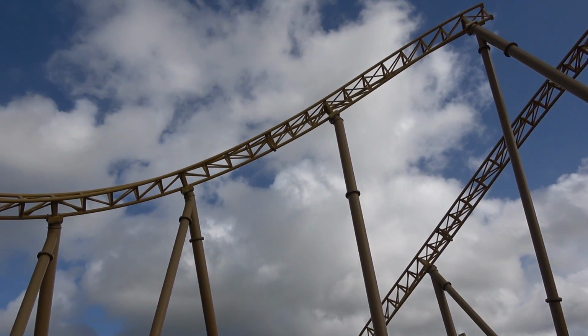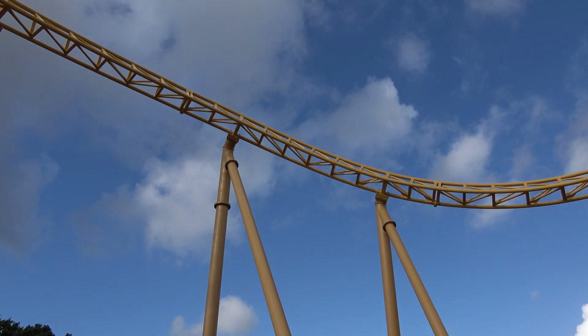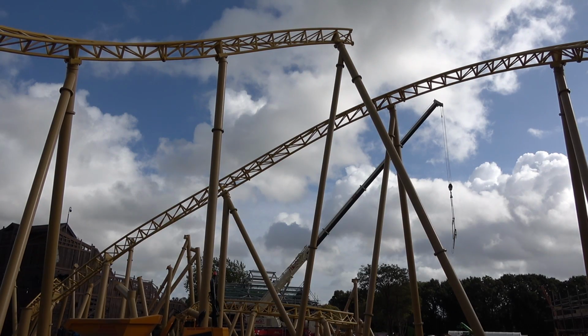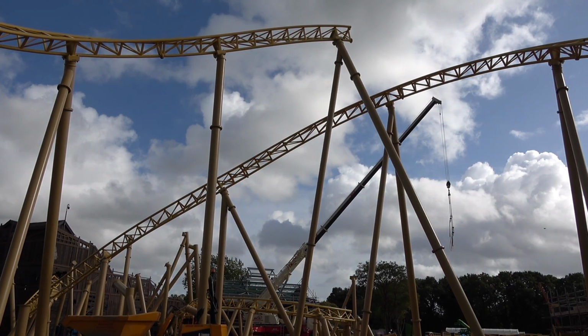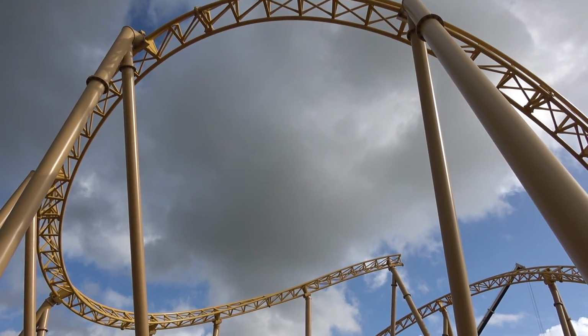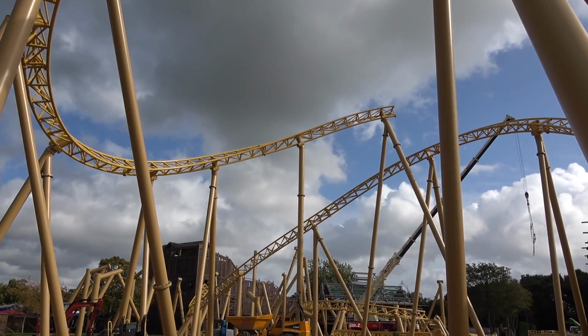As we can see, the section here will actually be part of the first drop of the ride. Once the lift hill is installed, it will connect to these track sections, creating a banked turn and leading down into the first drop. As the main pathway for the area runs underneath this section of the coaster, guests entering Tornado Springs will get a fantastic view of Storm Chaser running just above them. Here's some more shots of this first section of the ride.